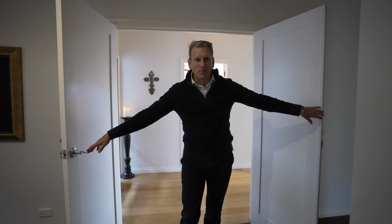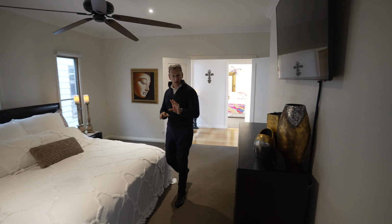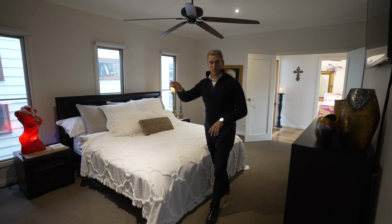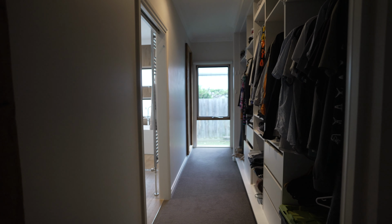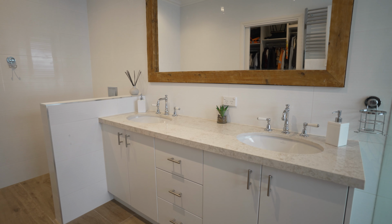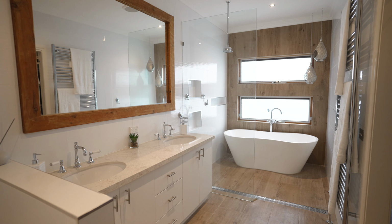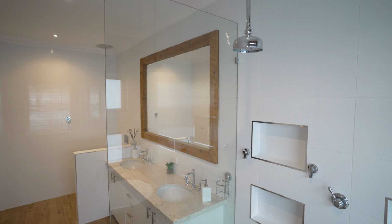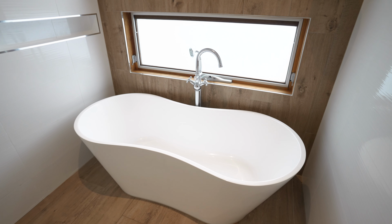Through massive double doors is this really spacious main bedroom. Again, with hydronic heating, its own split system cooling. Part of the main bedroom is this huge walk-in robe. The awesome ensuite bathroom is absolutely gorgeous. It's beautiful stone. The flooring is a timber look tile. It's just amazing. It's really beautiful.